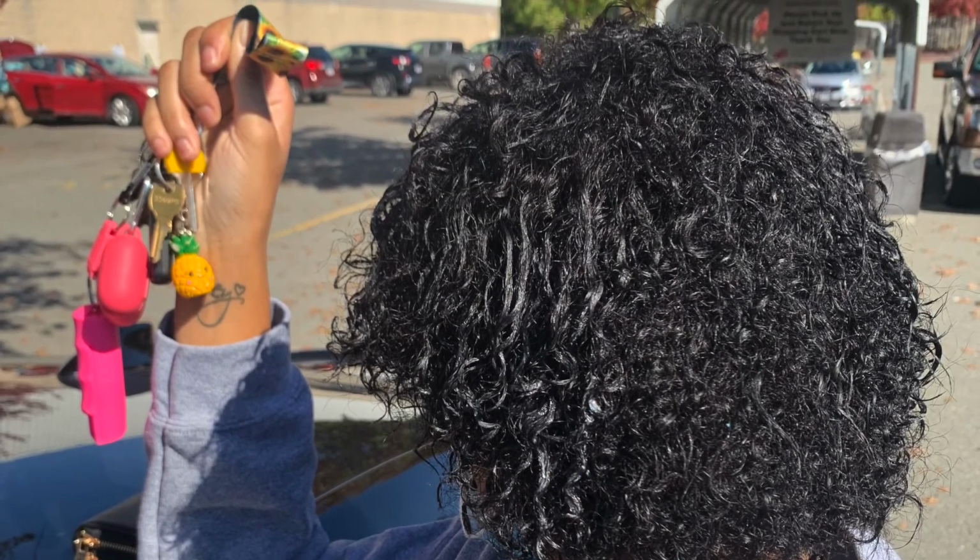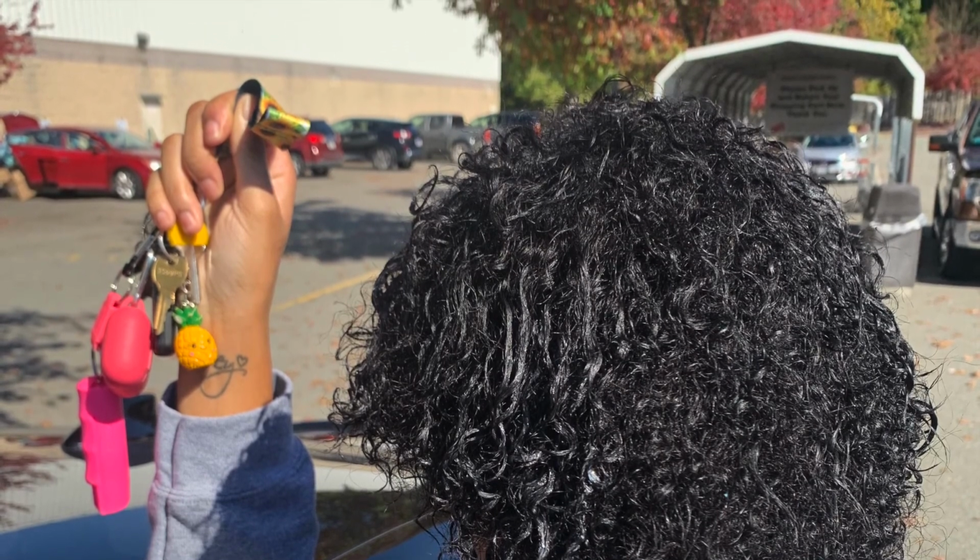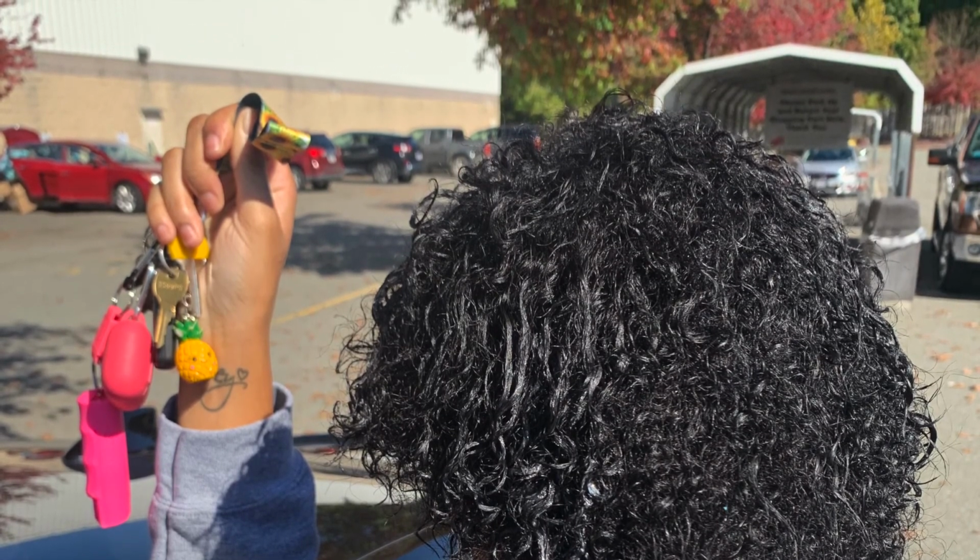Like, this is crazy. This journey was the positivity that I needed to keep going, because I was about to chop it all off and get some finger waves, honey.